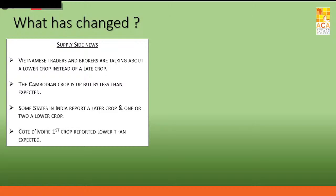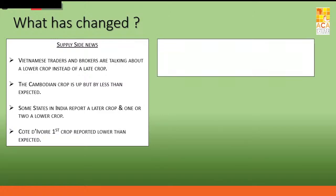And finally, there are reports now, and if you read the cashew splits from ACA this week, you'll see a report telling us that the first crop was a little bit lower than expected in Côte d'Ivoire. Again, we'd still expect a good crop, but that is a signal. Earlier, we'd heard some comments regarding the lack of rainfall in the northern part of the country, and that might have an impact.